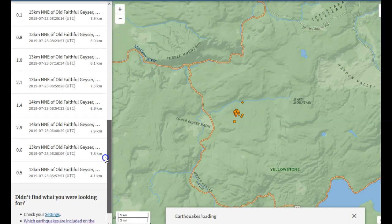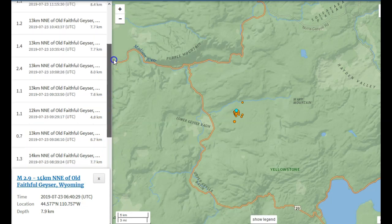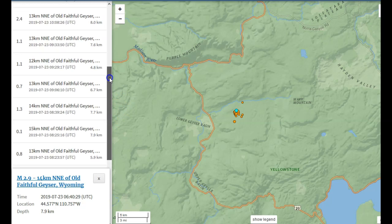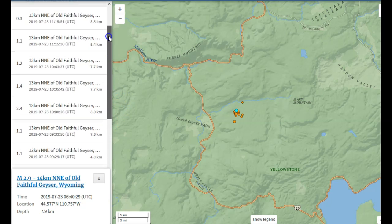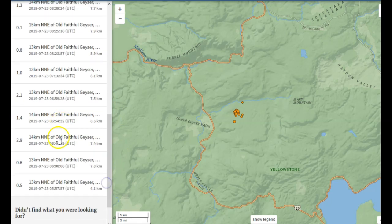Look at this. Okay, so we had a 2.9 at 7.9 kilometers in depth. All around the same depth, about 8.5 kilometers to about 4 kilometers in depth or so. And then we saw 2.1, 1.0, 0.8, 0.1, 1.3, 0.7, 1.1, 1.1, 2.4, 1.4. None of these are reportedly felt. See, a lot of the earthquakes in Yellowstone are not reportedly felt because there really are not a lot of people around to feel them, guys. Especially if it's in the middle of the night or in the middle of the morning, there won't be that many people around to feel them. But if this was a highly populated area, they definitely would.